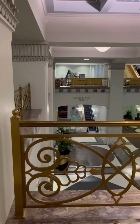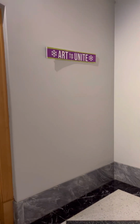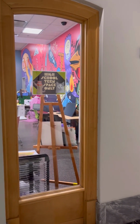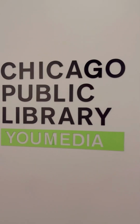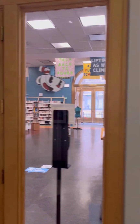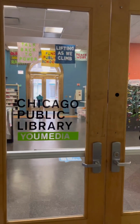Welcome to Chicago Public Library's Harold Washington Library Center, one of 81 branches within the city of Chicago. On the first floor of this branch, we have the CPL YouMedia Center. This is a space specifically for high school patrons to come and hang out, create, learn, and make friends.